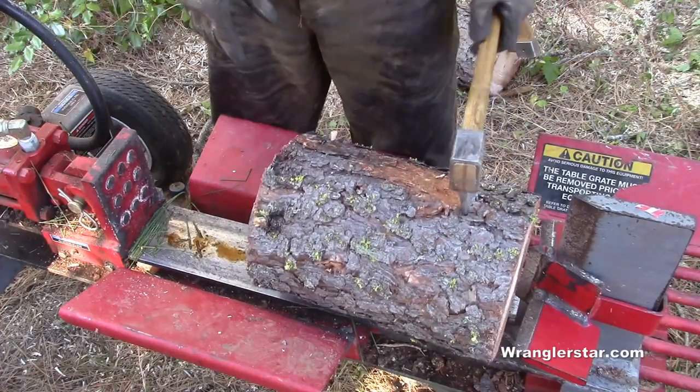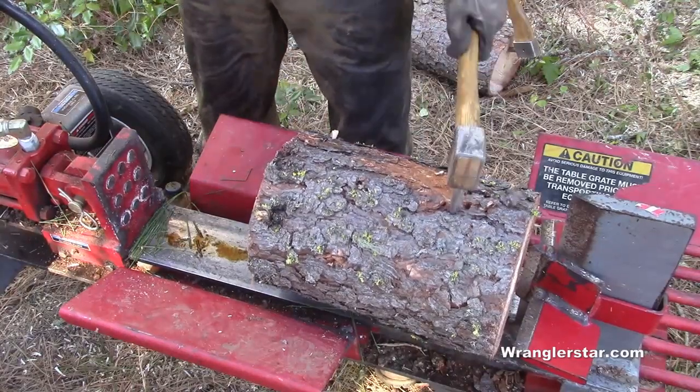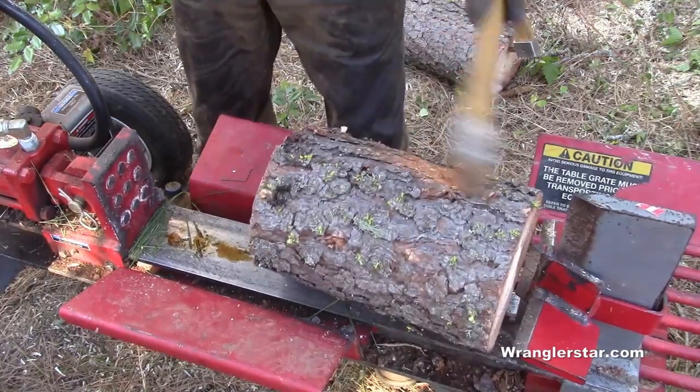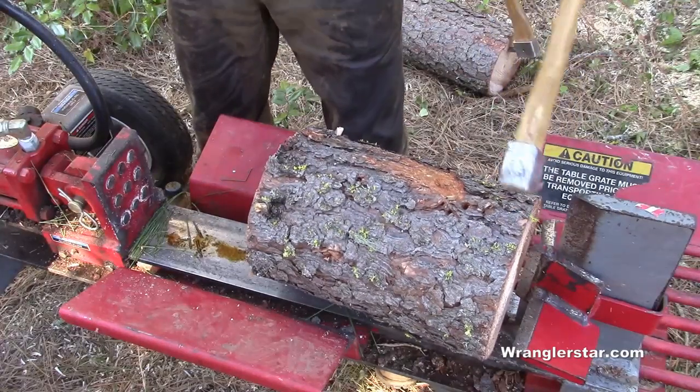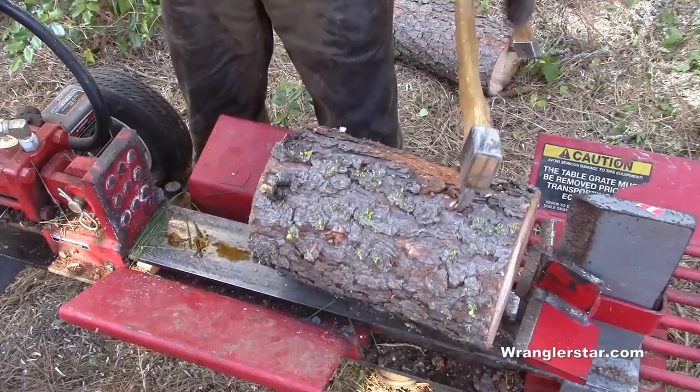You'll be one-handed Jack from there on out. So operating the lever with my right hand, I'll use my pickaroon to guide the wood and pick and pull things, and I've got that down there. If this gets smashed in there, that's a whole lot better than my hand.